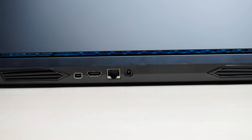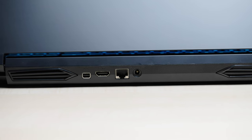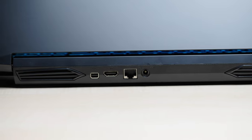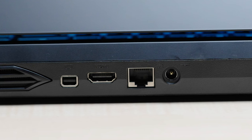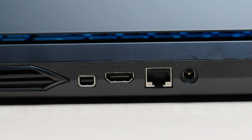GIGABYTE also utilizes the back edge for some extra I/O space. Besides the DC input port, the G5 has a regular RJ45 LAN port at the back, and an HDMI port. And check this out, a mini DisplayPort that gives this laptop another extra monitor option if you're using this in a multi-screen setup.